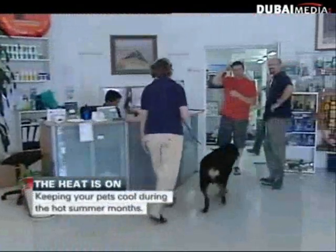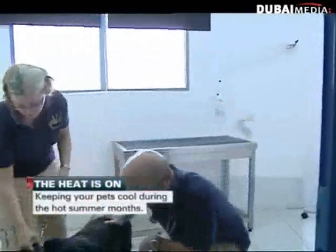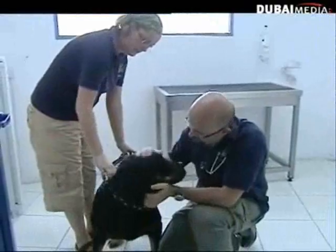And it ultimately just leads to complete organ shutdown and failure. And it can happen quite quickly. Here in Dubai, the vets at this clinic see more dogs overheating than, say, cats or rabbits, and it's more prevalent in particular breeds. Larger dogs tend to be more susceptible to it, very thick-haired dogs, also dogs that have short muzzles, so bulldogs or pugs.